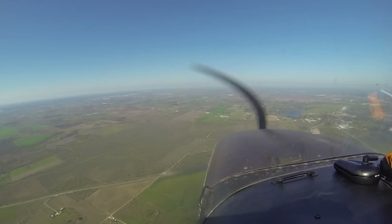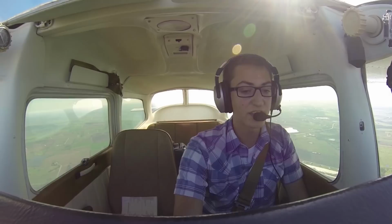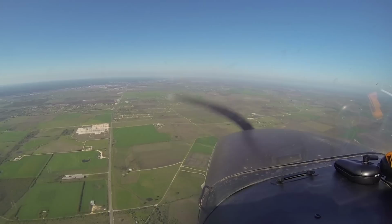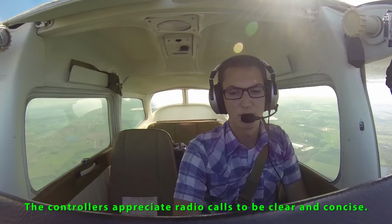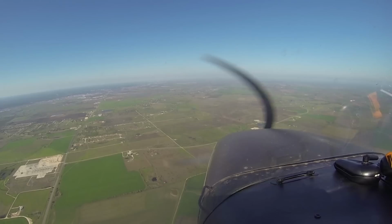San Marcos Tower, Skyhawk 80991, Cessna 172 at 2500, 10 to your southwest, inbound full stop. Okay, 991, San Marcos Tower, enter right downwind runway 17. Right downwind 17, 991. Delta Victor, wind 17, right downwind.